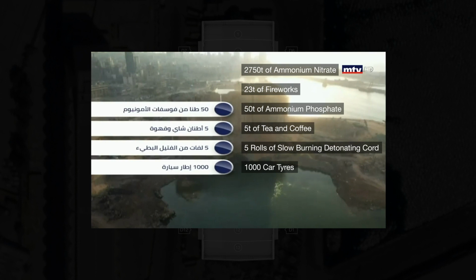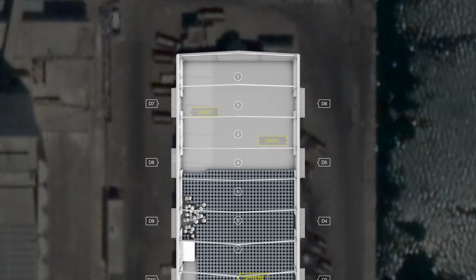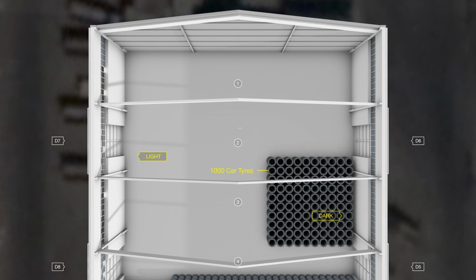The combustion of tyres, for example, produces a dark and thick plume. According to the explosives expert, it could correspond to the dark plume we had located on the northeast corner of the warehouse, so we placed the tyres roughly here. The expert also told us that the white plume that appeared on the northwest of the warehouse corresponds to the ignition of fireworks. We therefore placed the fireworks roughly in this corner.